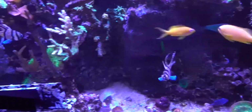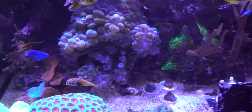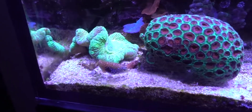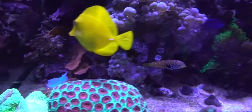My favourite fish are probably the peacock wrasse. I've got 4 in the tank. There's 2 there. They quite often swim around together, and it's just a great sight to see. They're just beautiful wrasse and a beautiful fish.